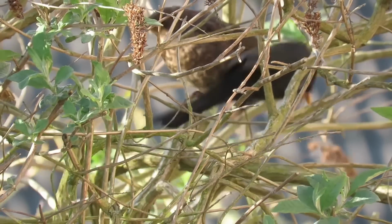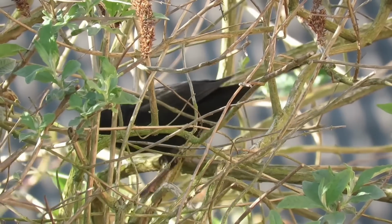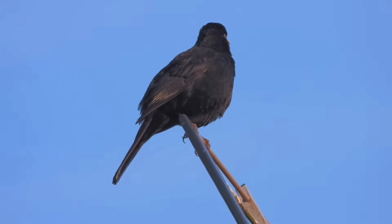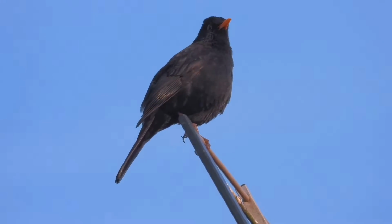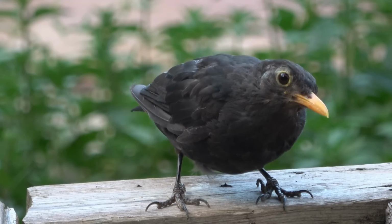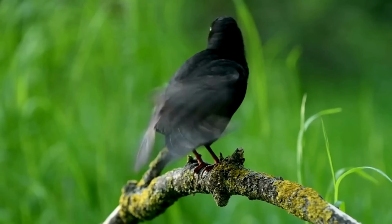Females, on the other hand, sport a dark brown plumage, and young blackbirds have a molted brown look. Their wingspan typically ranges from 35 to 38 centimeters, and they weigh in at around 100 grams. While they're often seen hopping on the ground with their tails raised and wings slightly dropped, they're capable of swift flight when needed. Blackbirds are omnivores and adjust their diets with the seasons.